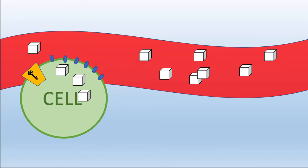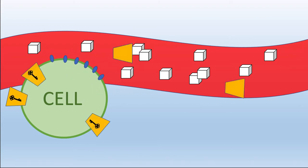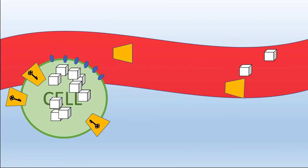However, sometimes there are too many keys, or too much insulin. If there's too much insulin in a body, a lot of sugar enters the cells and gets eaten up very quickly, but not enough remains in the blood for the rest of the body. This leads to hypoglycemia.